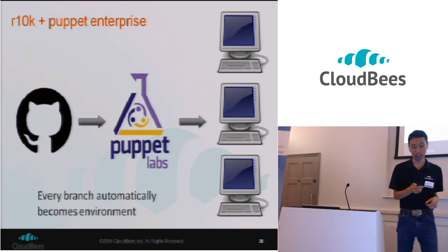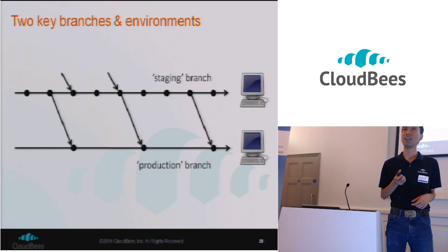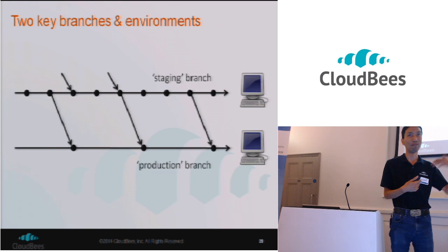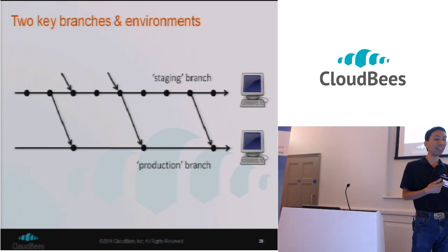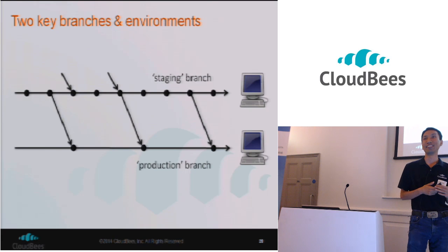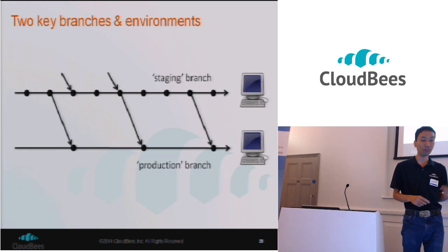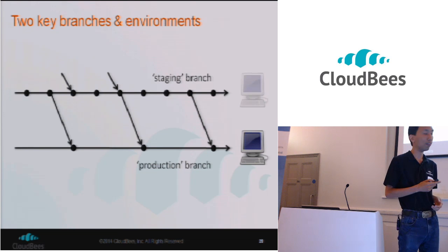So for us, with this kind of setup, the deployment basically becomes a Git merge. When we deploy, we just do the Git merge into staging, and that becomes the content of the staging server. And then if we're happy with what we are seeing in staging, like I said, automated testing is not enough. So at the end of the day, a human would go in and casually make sure that things are running as expected, and then we would push that into production, right? So that's what we do.